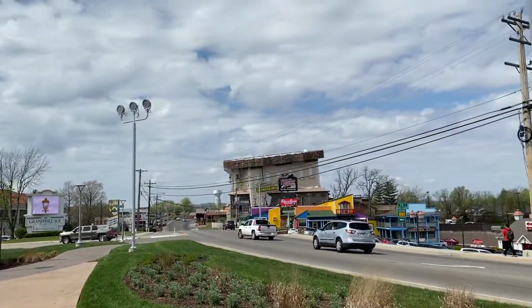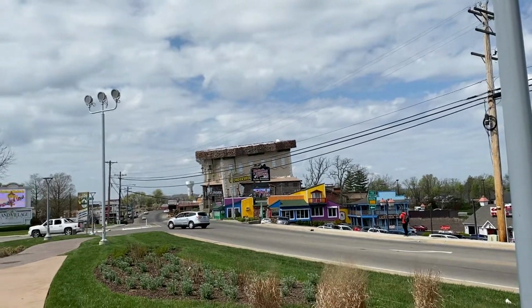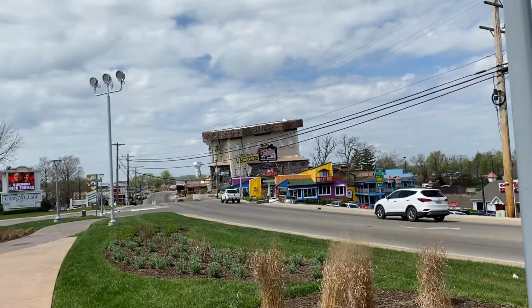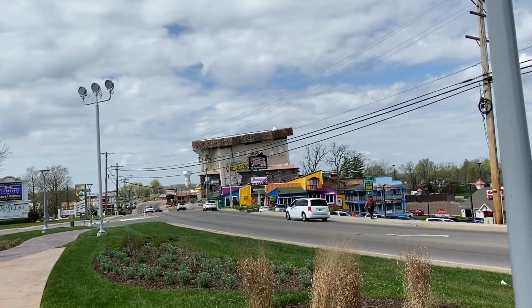And that's Wonderworks. That's new too. That's been built in the last couple years. I don't think we'll do it. I remember reading about it and not being impressed, so it's just not our thing.